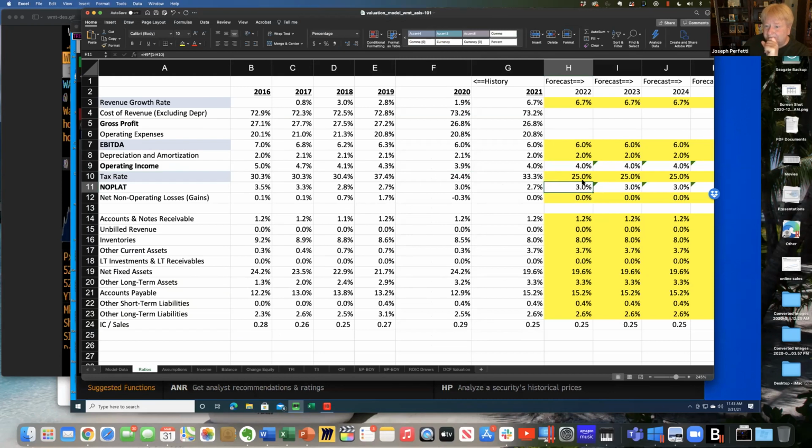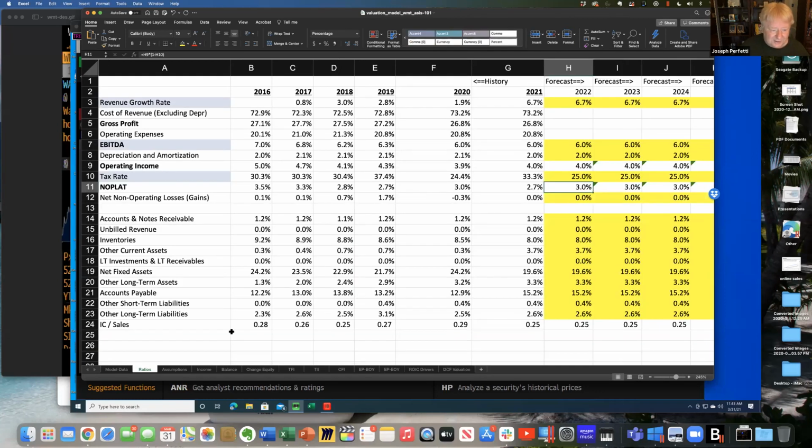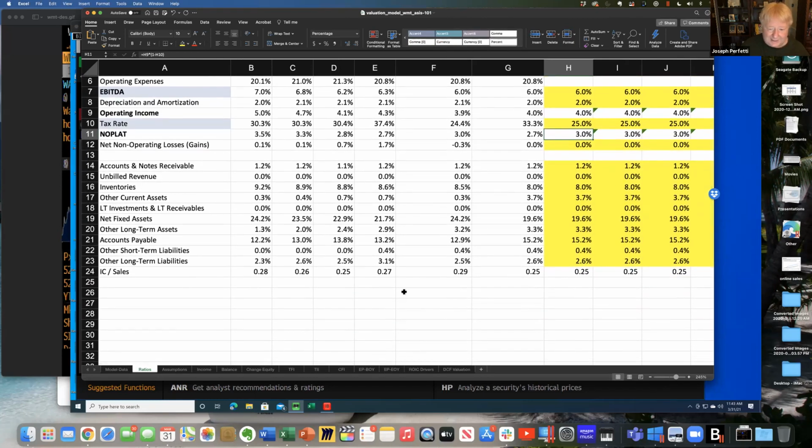Okay. Now, that is obviously going to change the share price. Actually made it higher, 227.63. So let's come over here. And what's going to happen is as we change the ratios, the price is going to change. So I'm going to be lazy. And every time I jump the screen, I don't want to keep jumping tabs.